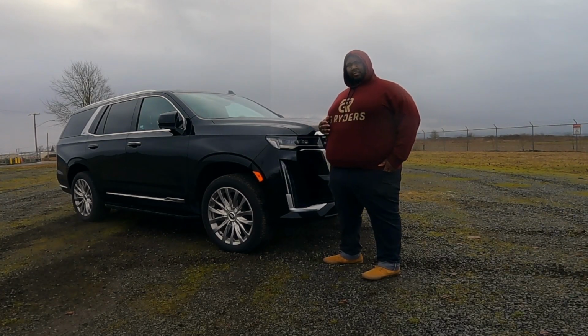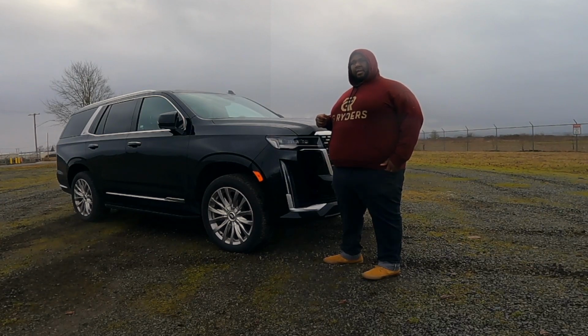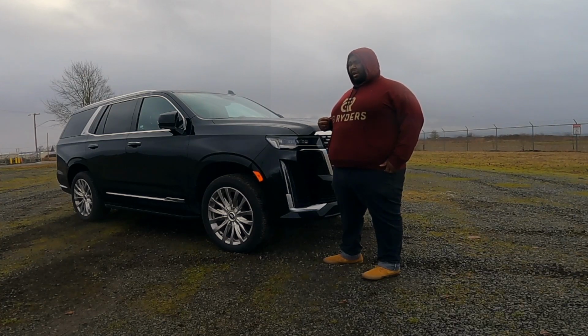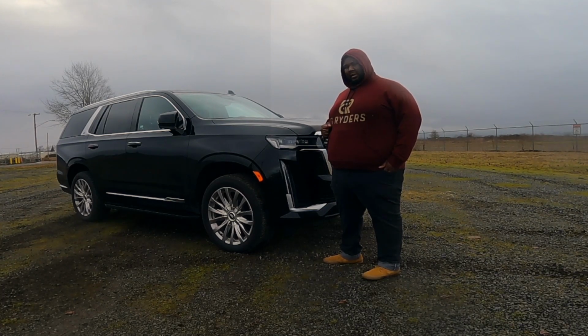Welcome to the 2023 Cadillac Escalade. This is the fifth generation of the Cadillac Escalade, introduced for the 2021 model year. Cadillac had some big changes that had to be made because the big full-size luxury SUV is a very popular market nowadays, and there's a lot of options in this class. Cadillac really had to step their game up in order to still be one of the best in the game. How have they done it?